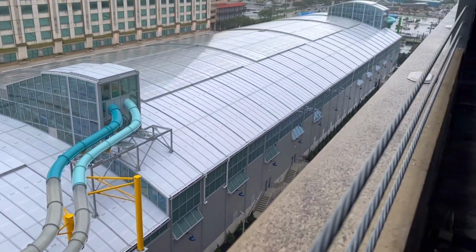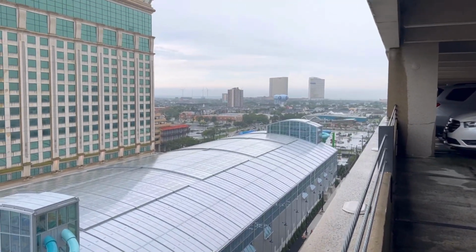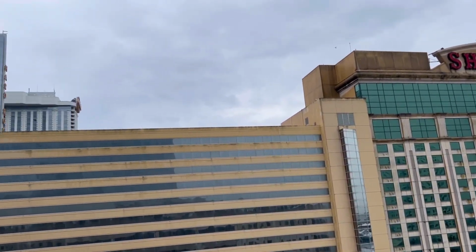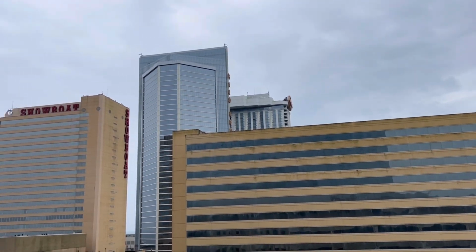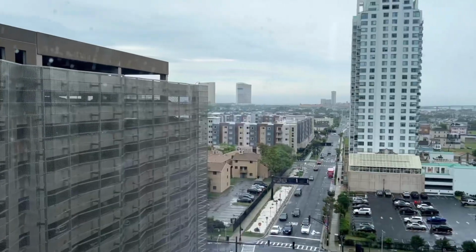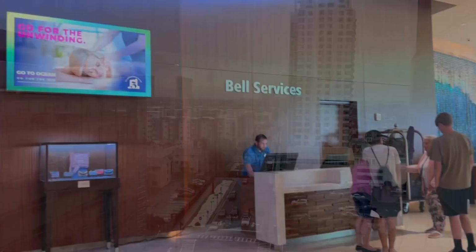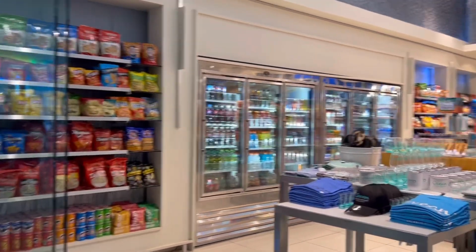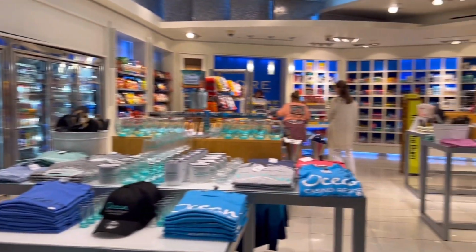So the only one that's next to it is the Showboat. That's where they put a big indoor water park. If you have kids, this is a great location. The Showboat next door is like a huge arcade. The Steel Pier is close and the Ocean Resort lets kids in the indoor and outdoor pool. The Showboat is not a casino, however. The next casino, the closest one to Ocean, would be the Hard Rock.